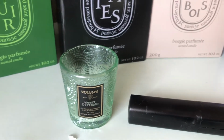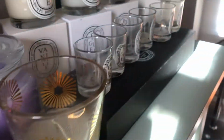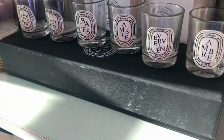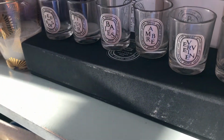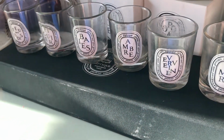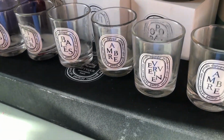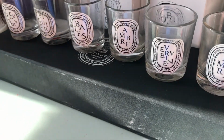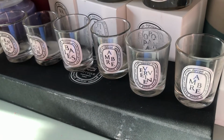And that reminds me, although I enjoyed the introduction to Diptyque through the mini candles, I felt like I didn't get a good grasp of the scent and the throw when you light it up, because there's just not enough wax and it doesn't put out enough fragrance, in my opinion.